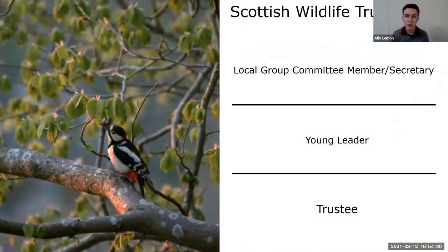So my roles with the Scottish Wildlife Trust. The first role that I had with the Trust was as a member of the committee for a local group. The Scottish Wildlife Trust have a network of local groups. These are members of the Trust who come together and organise events at a community level, like winter talks. And for the committee, I am currently the secretary. That means that I send out meeting requests, I tell people about events, I get in touch about campaigns and that sort of thing.